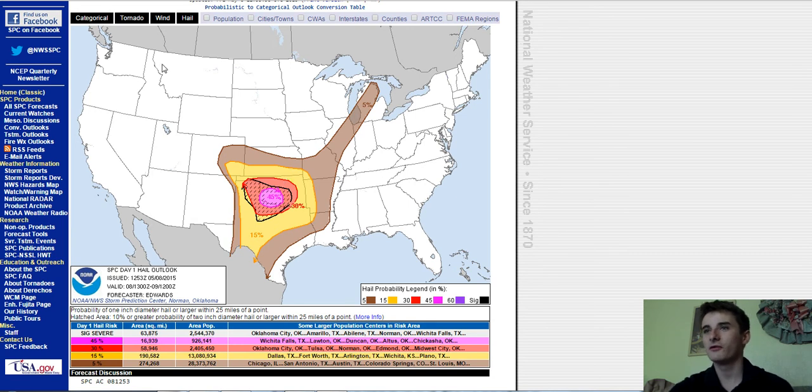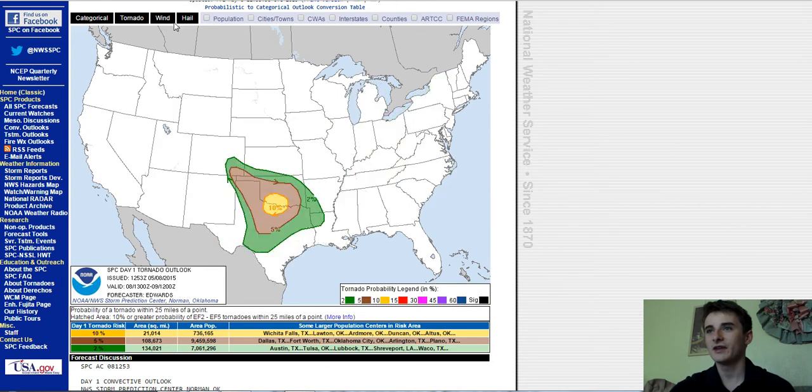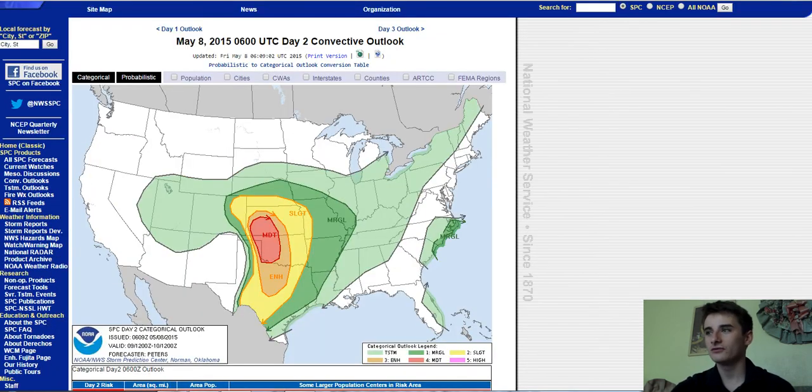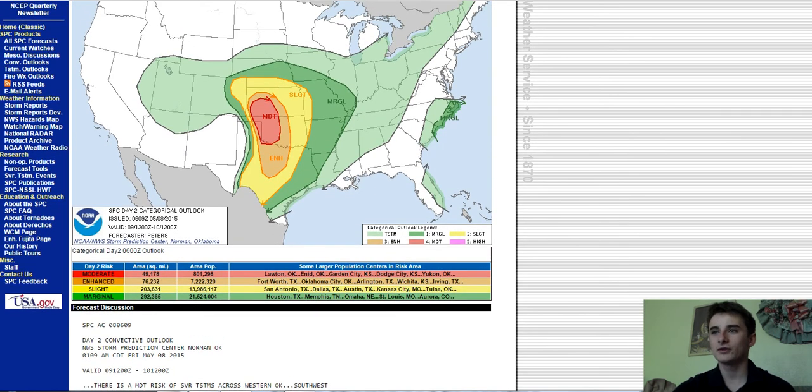Now let's take a look at the risk for tomorrow, and unfortunately the risk tomorrow is even higher than today. Looking at tomorrow's threat, look at this. We have an even larger area that's going to be impacted. We've got an even larger area under a moderate risk. We got a good part of west central Oklahoma, right up through central Kansas, central and west central Kansas, I should say, under that moderate risk for tomorrow. And we also got an enhanced risk in this brown shading through here, and a pretty large area under that slight risk as well.